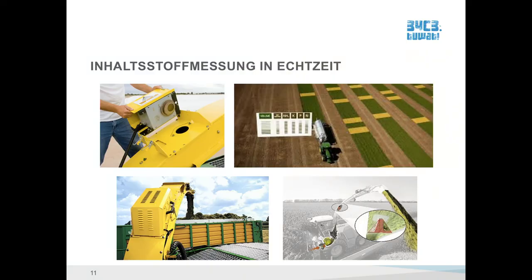We can measure contents. Very interestingly, you can even measure the contents that you use on the field. On the top of the slide, you can measure within a machine that cuts the produce into little pieces. You can even measure the dryness of the produce.